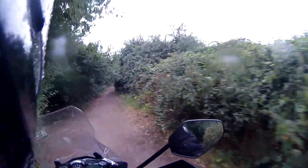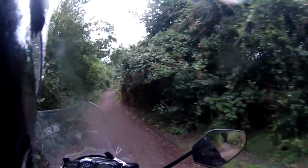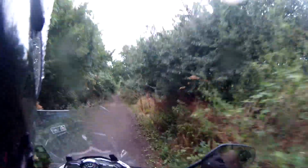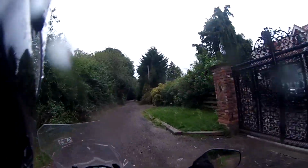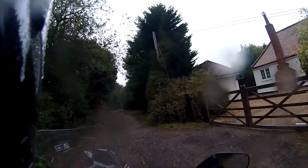So just heading out on these byways here. Some narrow ones, some turn into tracks, some quite almost road-like, actually. Gonna see how they get, and then we'll hit a few back roads as well. Just gonna do one big loop and see how we go, really.